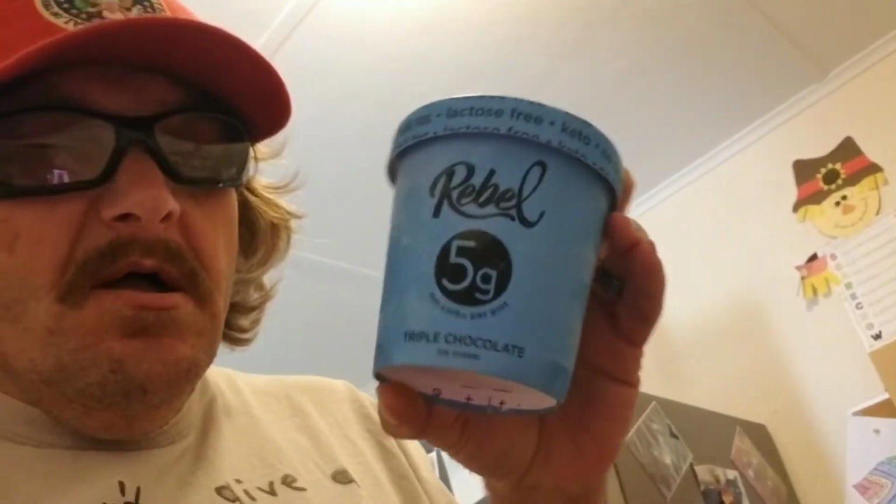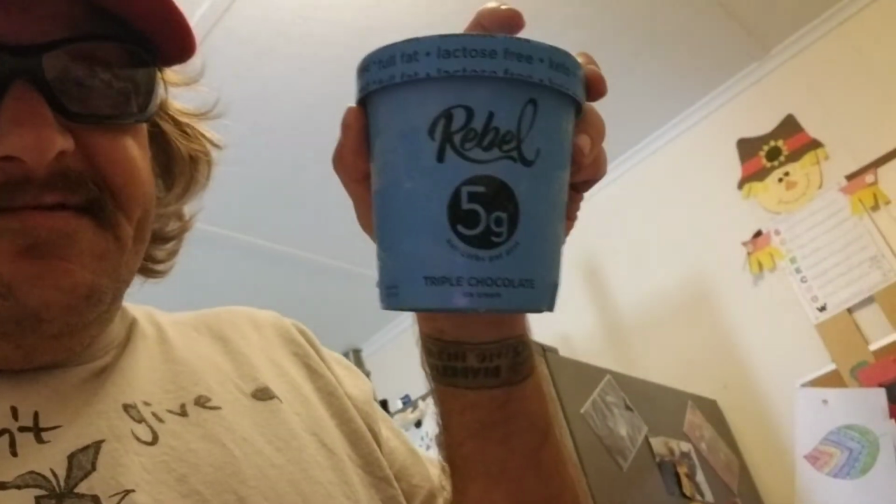Okay, I don't normally video these kind of deals, but I saw this advertisement on Facebook for it. It's called Rebel Ice Cream. It's made for diabetics, but there's no artificial sweeteners in it. It's all stevia and monk fruit with supposedly triple chocolate. This is the highest grams of carbs in it: 5 grams in this whole deal. So we shall see if it spikes my blood sugar like regular ice cream would.